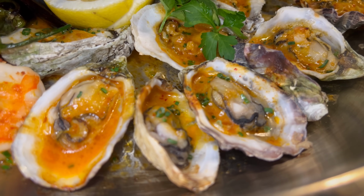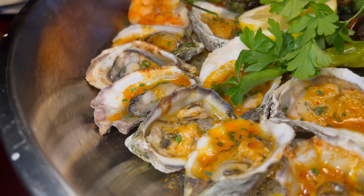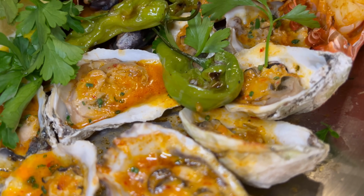That said, I love the flavors. You really do get a nice briny salinity from that oyster, and in conjunction with that delicious yuzu chili butter sauce, it's still really satisfying to eat. A solid oyster there, but I think so far the shrimp and lobster were much better.